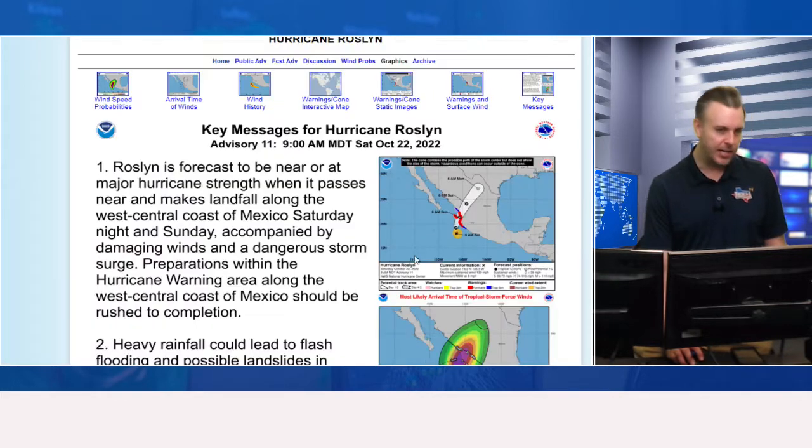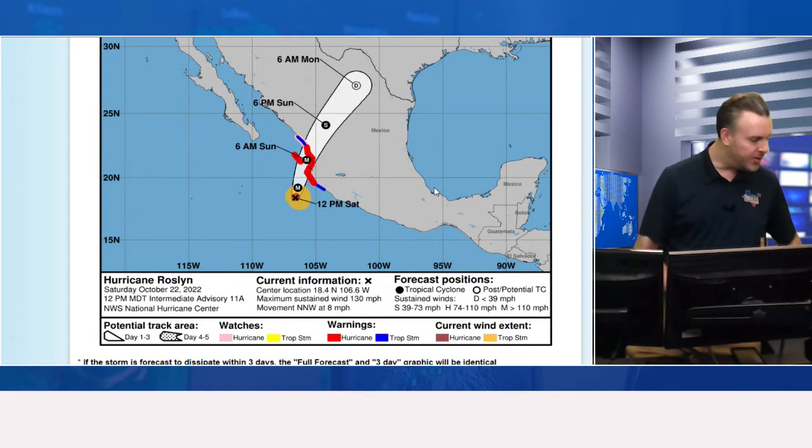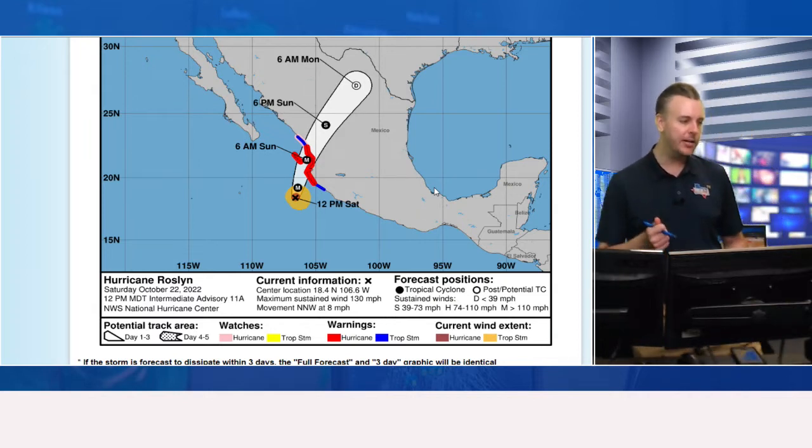I'm going to click this. Again, like I mentioned, this is just using the National Hurricane Center page here. Let's just see what they've got going on. So yeah, nothing's really changed. Still making landfall, looks like early tomorrow morning. And again, she's going to make landfall as a major hurricane. Could be a little weakening overnight, but it still appears to be Hurricane 3, maybe Hurricane 4 strength. Again, like I mentioned, very close there to the Puerto Vallarta area.